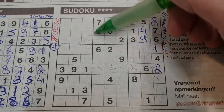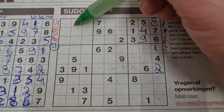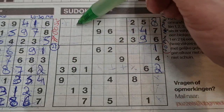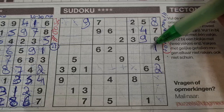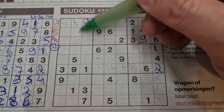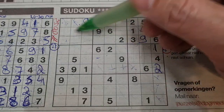9 in this row, third row. 9 in the second row. So in the first row, the only 3 places left for the 9 are here, here or there. We have a 9 in the first column, so no 9 there. 9 in the second column, so no 9 there. So the only place left for the 9 should be there. All right. 1, 6, 3. Okay. Need a 2 here.